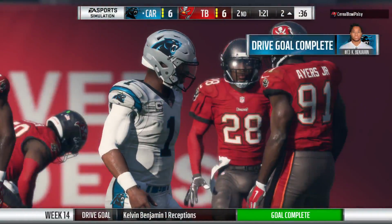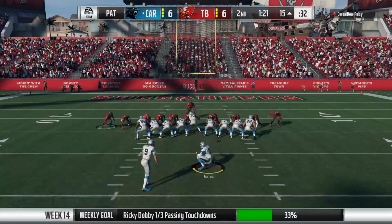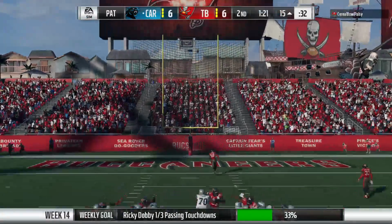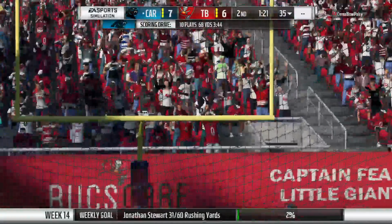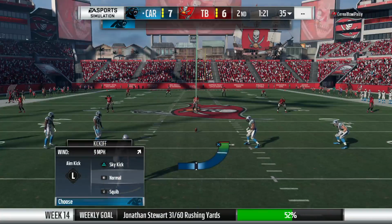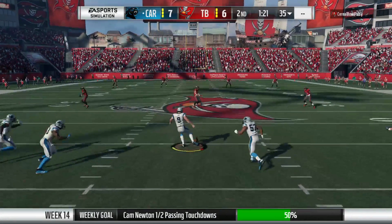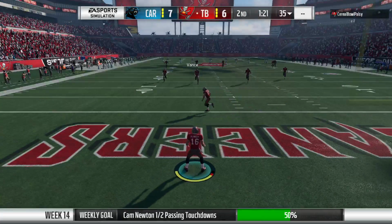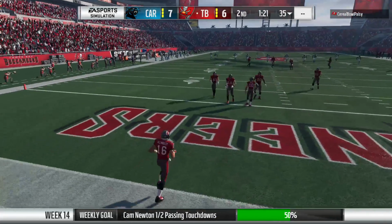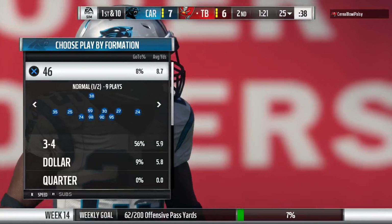Kelvin Benjamin, his third touchdown now on the year. And the Panthers have tied this game up. They can take the lead with the extra point. And this one through the uprights and good. Gano out to kick this one away. And that'll carry over the back line of the end zone for a touchback.